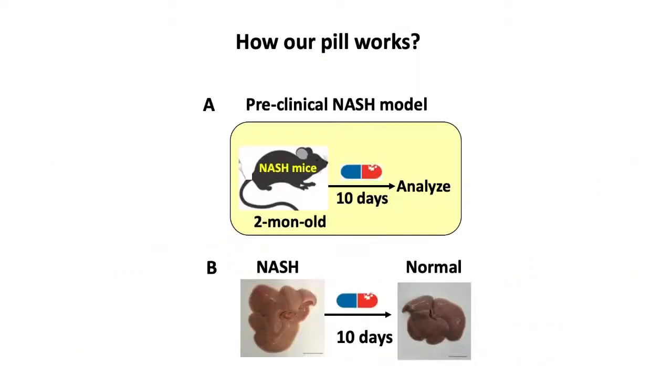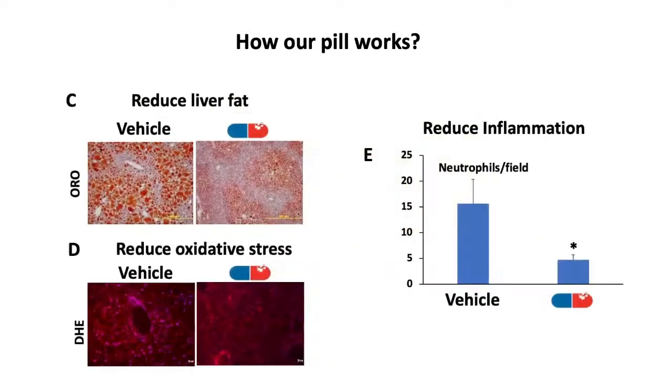We think we may have found a cure that can deal with this NASH condition. Let me tell you what we found, how it works, and why it works. By treating a preclinical NASH mouse model with our pill for 10 days only, the NASH liver, which is paler and bigger, was reversed to a normal looking. In addition, key features of NASH were also effectively reduced by the pill. This includes remarkable reduction of the levels of total liver fat, oxidative stress, and the liver inflammation. The liver condition is basically reversed back to nearly normal. So this pill is not just a treatment, it's a promising cure.